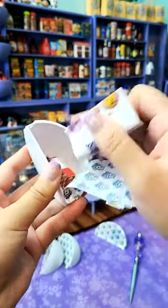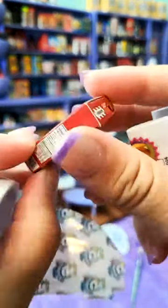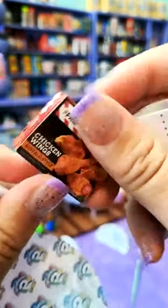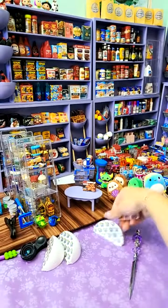All right, we have a list. And we have chicken wings. Chicken wing, hot dog and bologna, chicken and macaroni. All right, you guys, 1 through 3.